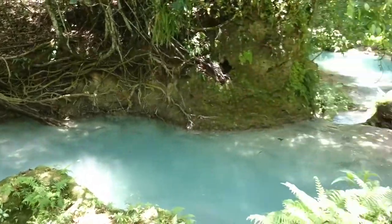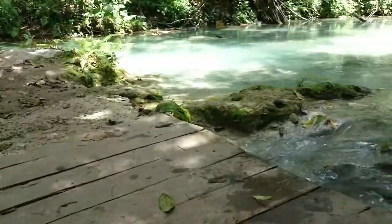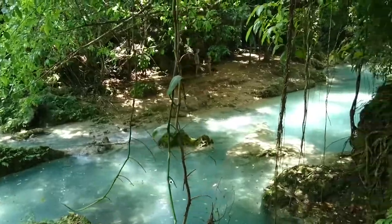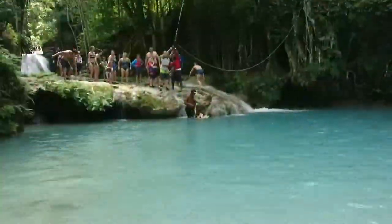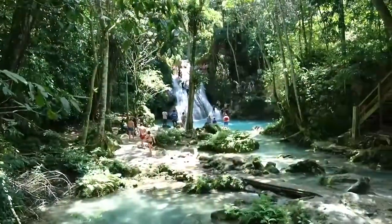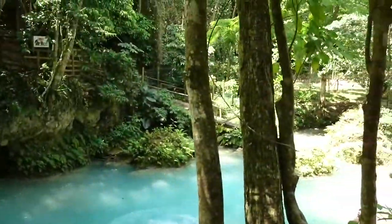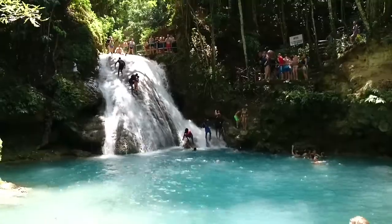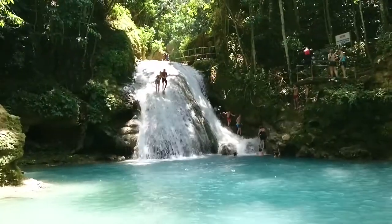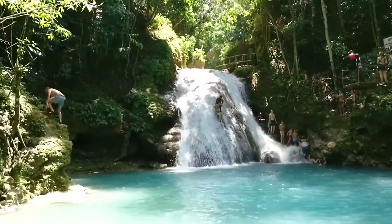Several levels offer different vantage points, but the higher you climb, the less people you'll probably encounter. One of the most popular things to do here is clamber over the slick rocks above the pool, where you can play Tarzan on a rope swing and jump off into the turquoise waters. Guides are recommended for safety. They'll show you the best places to swim and cross the river. But if you don't want to swim in the pools, you can visit the area on your own. It's also a good idea to wear water shoes as well, as the rocks can be slippery.